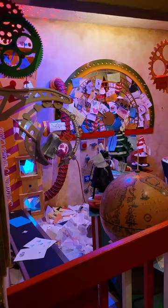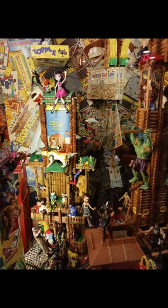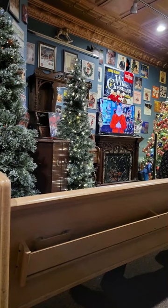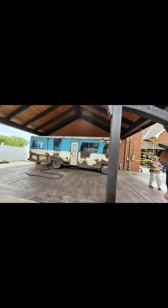I thought that was pretty neat. They weren't even sure it was going to work again. And as we walked through, there were many other things. This right here was just a massive amount of toys mounded along there. I believe I have some additional videos if they're not attached here.